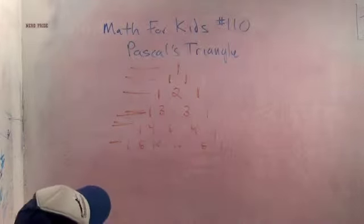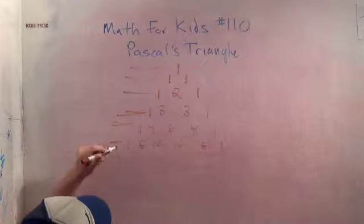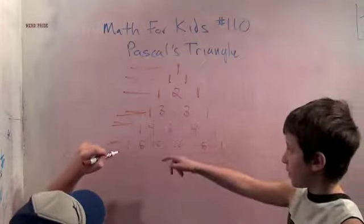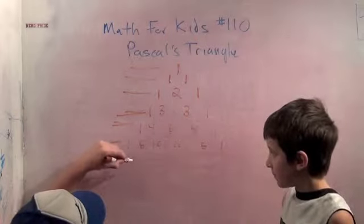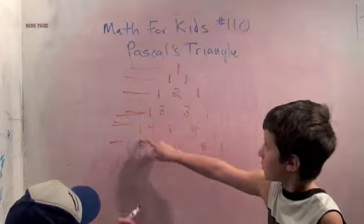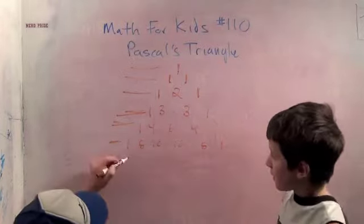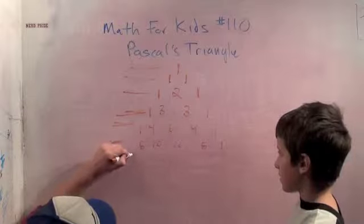Oh, it keeps going. Can you tell me what the next row is? So just a 1. And then the sum of the two numbers on top of it. So what goes here? These two. What goes here? Oh. Then that's a 6.